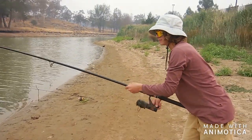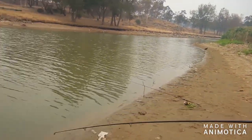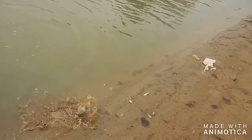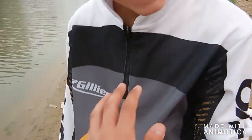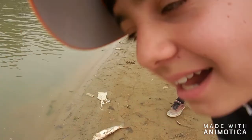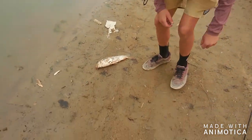Kobe's on again. Beautiful catch, Kobe. What's that, 21? Very nice, Kobe. That looks like it might be the last fish of the day. Nice, Kobe.